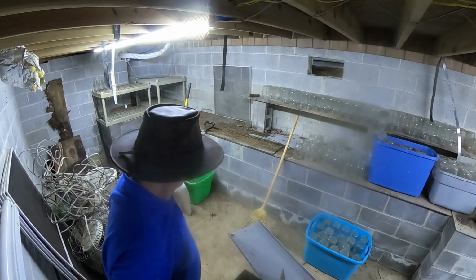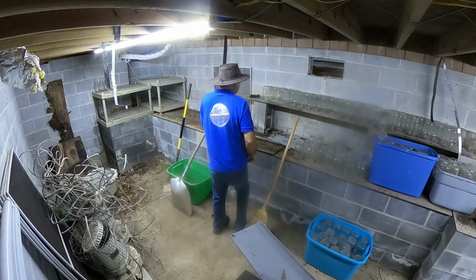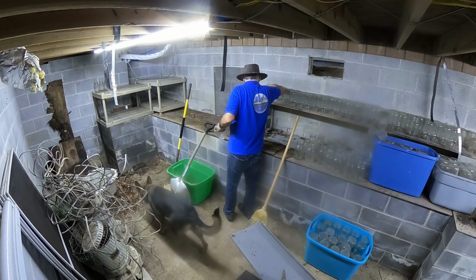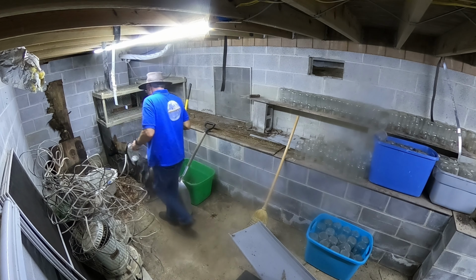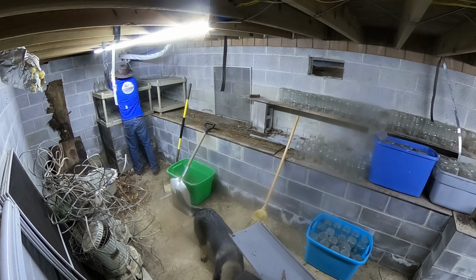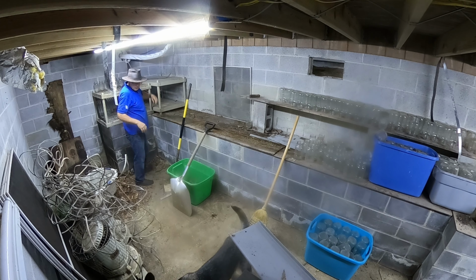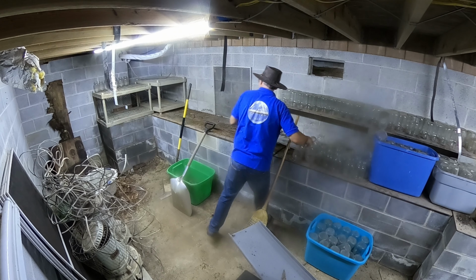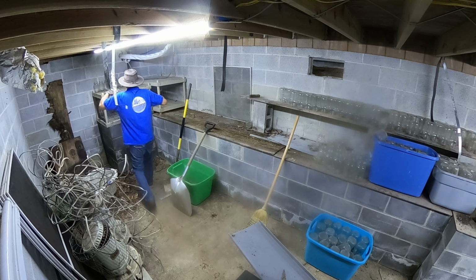Alright, y'all. We'll get back at it. We're gonna move these jars down there so I can get this board. I wanna get all this wood out of here. It's rotten and not in real good condition. Right, Maggie? Yeah, I cleaned it up so Maggie wouldn't get nothing in her little paws there.